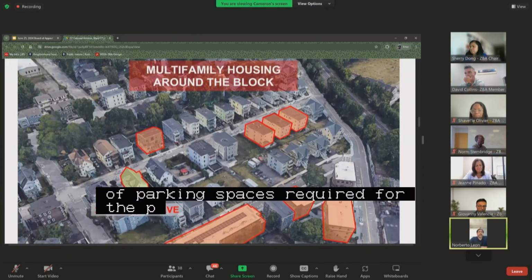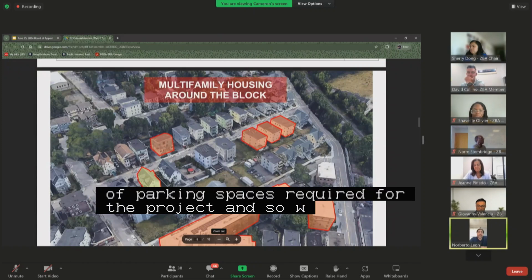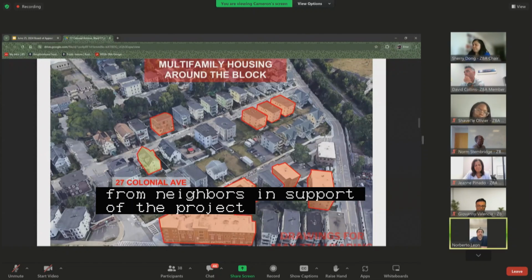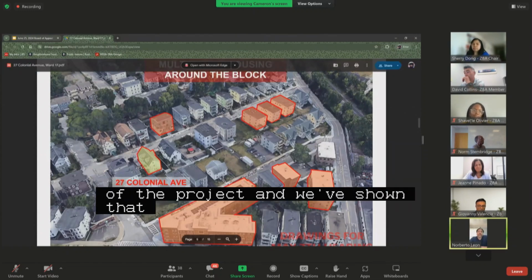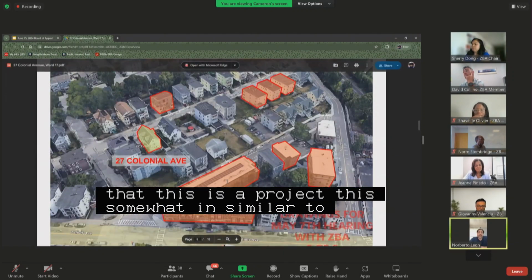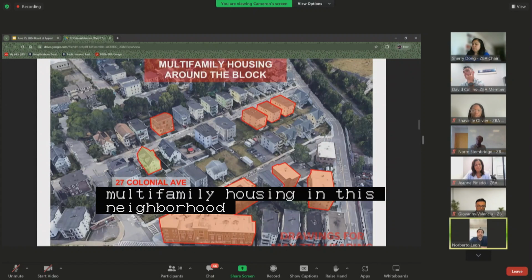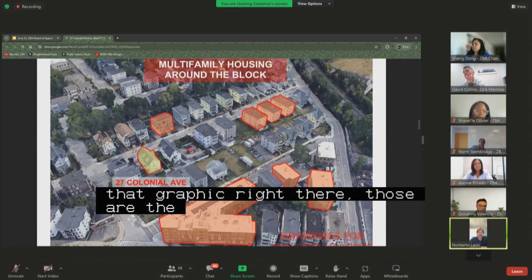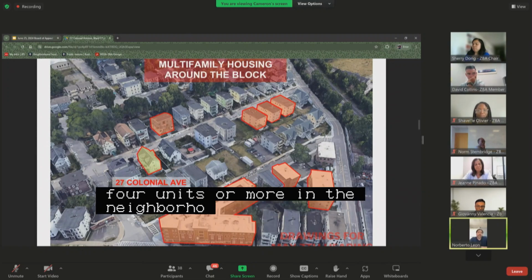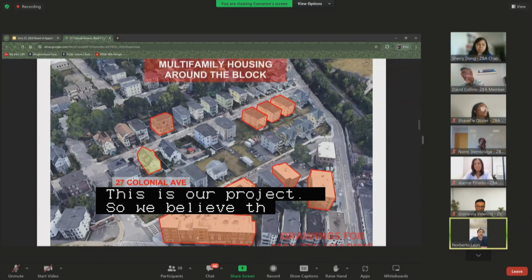So we've received about 12 signatures from neighbors in support of the project, and we've shown that this is a project that is somewhat similar in terms of providing multifamily housing in this neighborhood, as you can see by that graphic right there. Those are the buildings that have four units or more in the neighborhood, and the yellow house right there on the left corner is our project. So we believe that this is an appropriate change of use for the neighborhood.